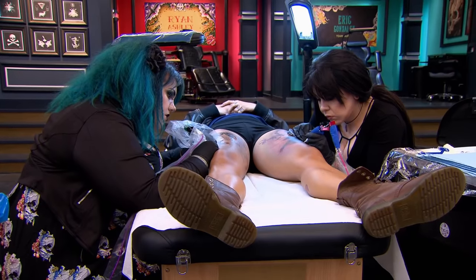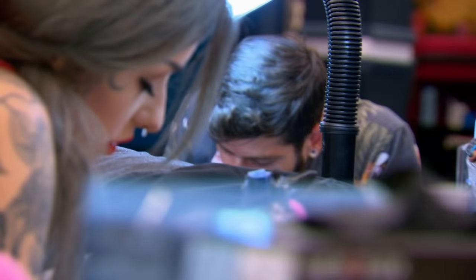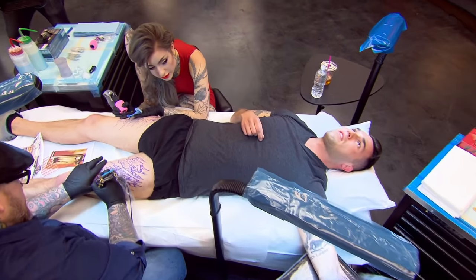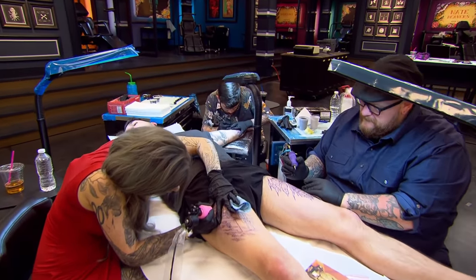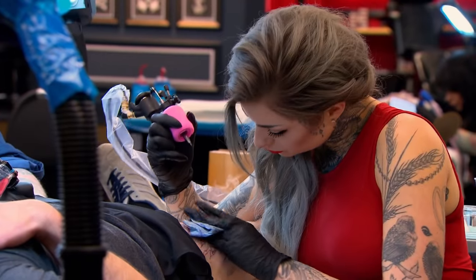Team Nunez definitely has the advantage. I've already seen Nikki and Kelly work together as a team, and they do it seamlessly. Guys, underneath some of the skin rips, I'm putting a little bit of black, okay? Underneath? Three of us together, all doing different styles. I mean, honestly, we got no chance. 5 hours remaining, and switch.